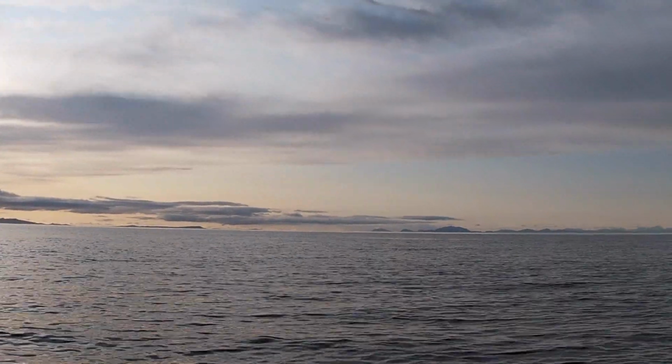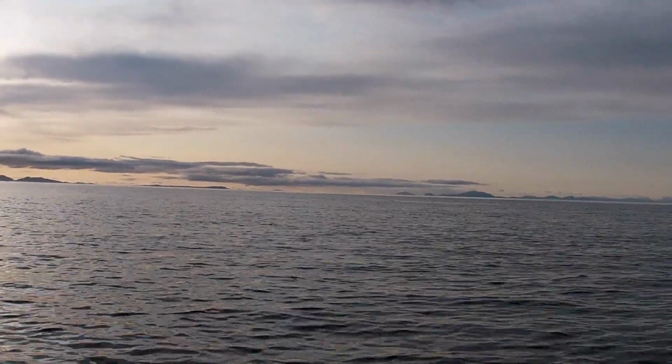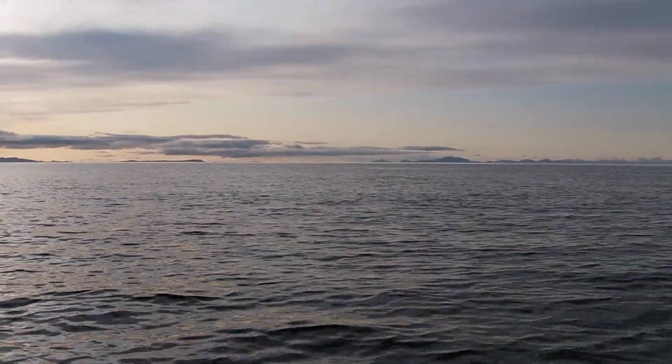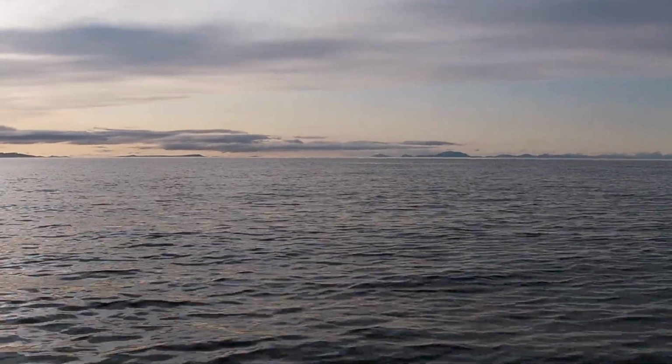Just hand holding this camera, it's a GoPro. Out for a spotty evening fishing. Not too worried about the fishing, to be honest. I'm escaping the midges. They're quite bad on land. They're absolutely lovely out here.